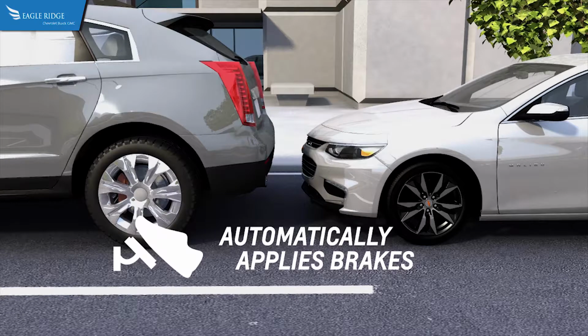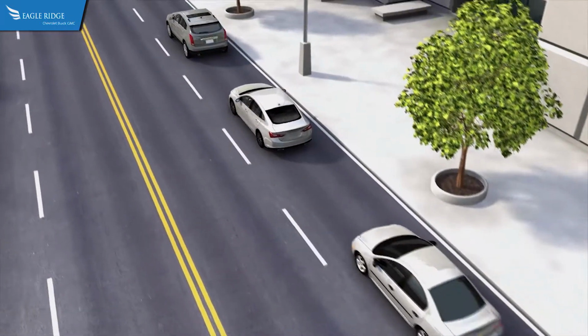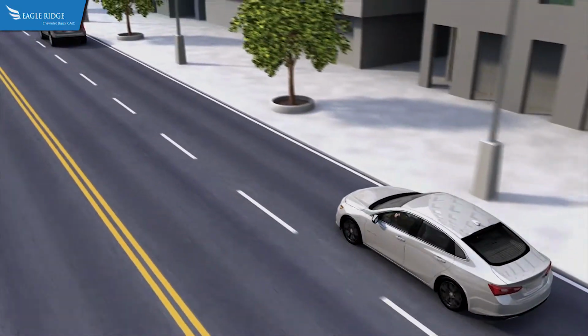On some vehicles, the brake pedal moves when automatic braking occurs. You can override this feature anytime by pressing the accelerator pedal. If the system brings your vehicle to a complete stop, you can release the brakes with the electronic park button.